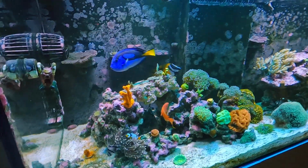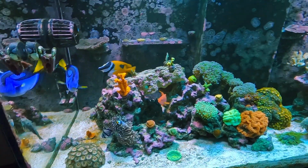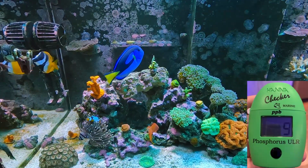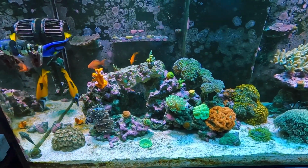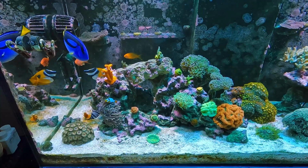So I tested my nitrates and phosphates today. I do that about once a month. The nitrates came in at 0.83 and my phosphates came in at 0.03. So nutrients are good. Now that I dose the Alpha Reef, I don't need 2 dose units on this tank, so I'll probably put one over to my other tank.